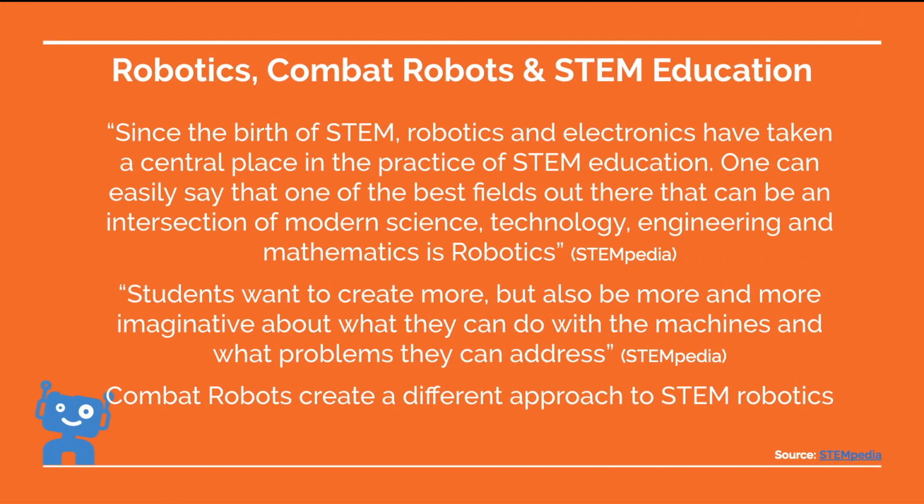There are clearly a lot of well-respected educators out there, including some who are in this room, who understand the importance of robotics in STEM education. And this first quote highlights that. Yet there are areas of robotics that are not often seen in schools, and combat robots are one of them.